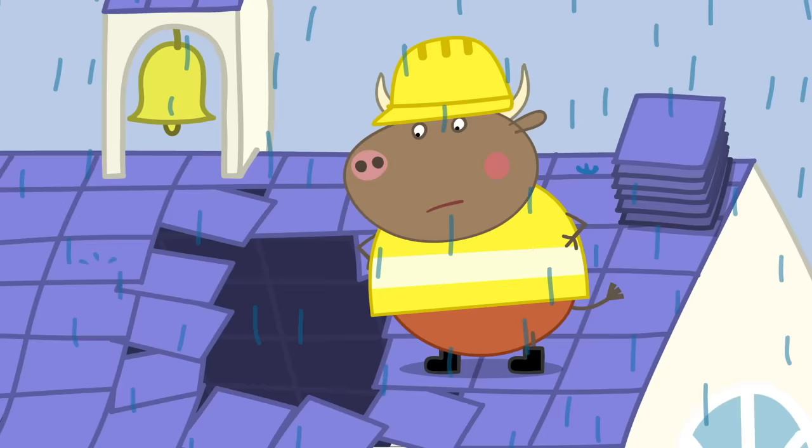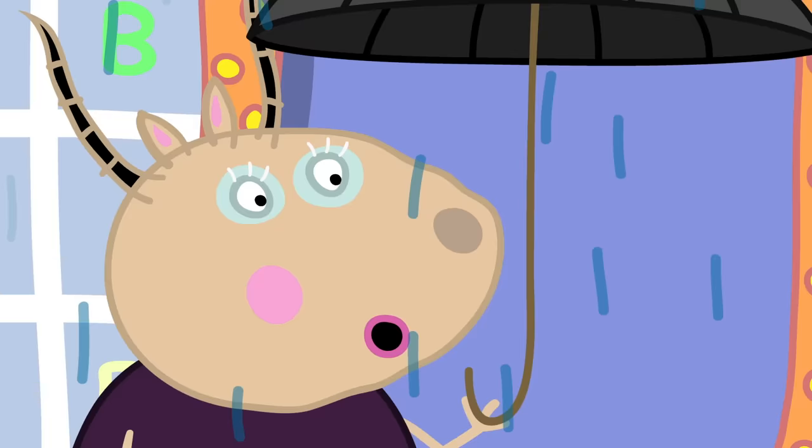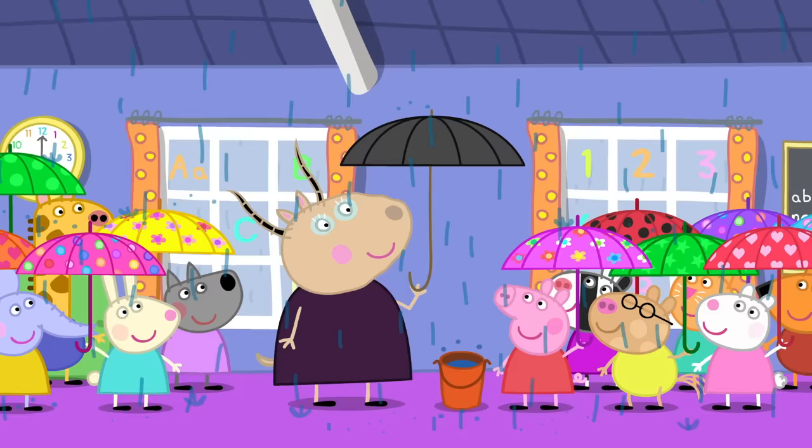This is a big hole you've got here. It's gonna cost a lot of money to fix. Oh, dear. Where shall we get the money to mend the school roof this time? My daddy did a parachute jump for charity. He floated down and made lots of money. Hooray! Good idea, Pedro. Hands up, who thinks their mummy or daddy would like to do a parachute jump? My mummy. My daddy. We need just one.